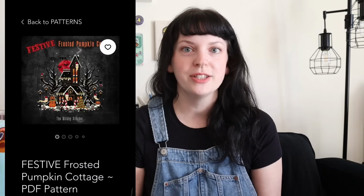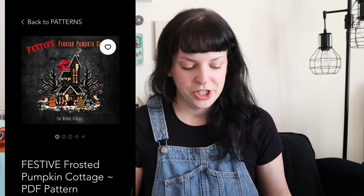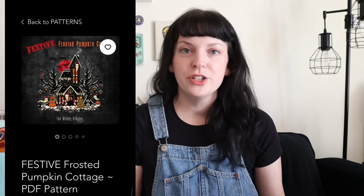So at the end of my last video, I had spun the wheel for the weekend, so I had picked 3 projects, and I will start with the project that I worked on Friday. So on Friday I worked on Festive Frosted Pumpkin Cottage by Witchy Stitcher, and I needed to do 200 more stitches to reach my goal for the month.